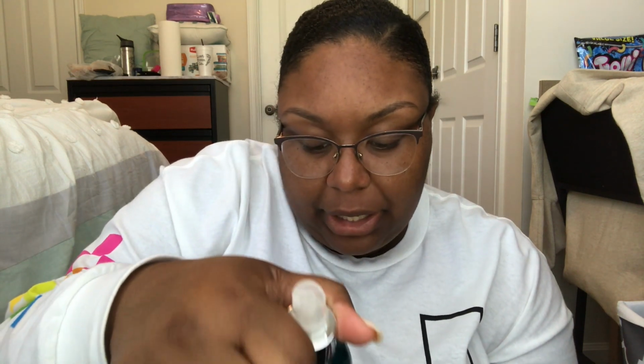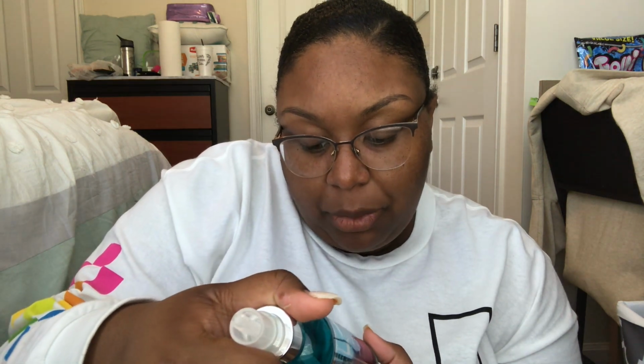So the first thing I got is the restorative spray. It helps to support natural growth and retention. It looks like this. Wish it would show y'all, but there it goes. Tropical Moringa is for curly, wavy, and kinky hair. It has biotin and moringa seed oil, and it's 8 ounces.